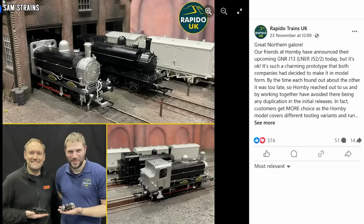Anyway, presumably in anticipation of comments about more product duplication, Hornby and Rapido actually got together on this one, according to these posts on social media, to say that they're both fine with the product duplication in this case, because both companies were already working on this loco at the same time, and that it was too late to cancel either of them by the time both companies found out about it. What they have said though is that they've worked together to ensure both companies don't produce the same running numbers, thus avoiding any direct product duplication.